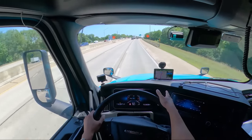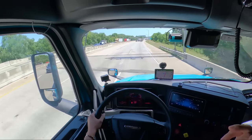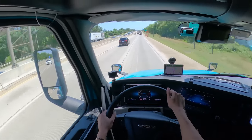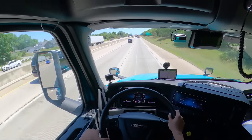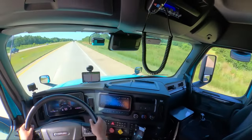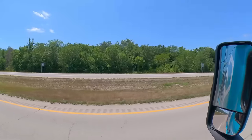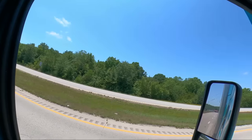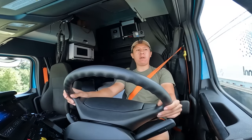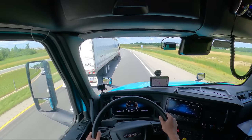Alright, plan is I have about 4 hours to get to the delivery. But it's not due until tomorrow morning, so I'm gonna drive 3.5 hours, shut down there, and then tomorrow morning I'll get going and I'll make it there. I've been driving forever. I started at like 3:30. It's 2:44 right now. It's almost 12 hours.